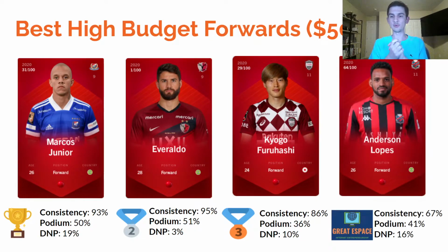The Grady Space bonus players, Anderson Lopez. What do you know? Another Brazilian. 67% consistency, 41% podium. He's another good option here, but I'm probably leaning towards Marcos Jr. and Everaldo if I'm in this $500 to $1,000 price range.